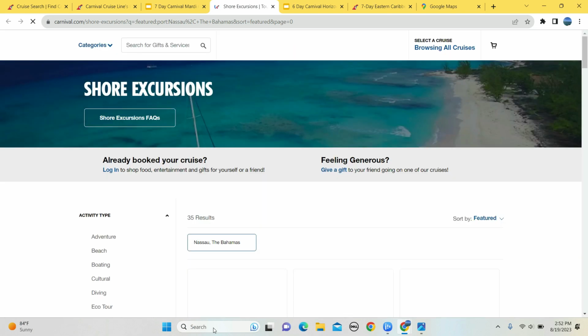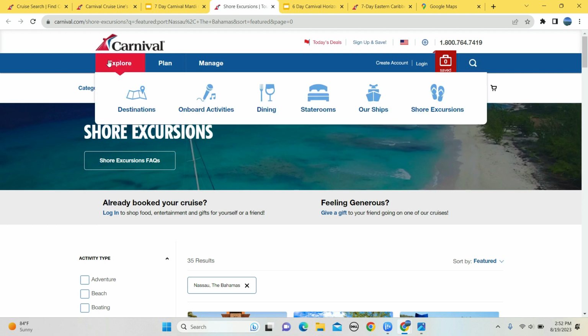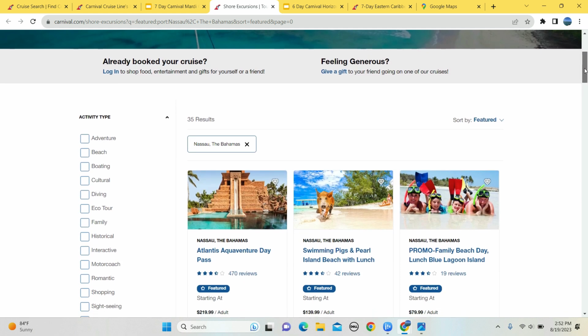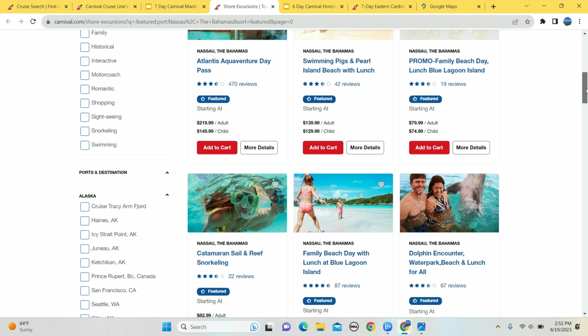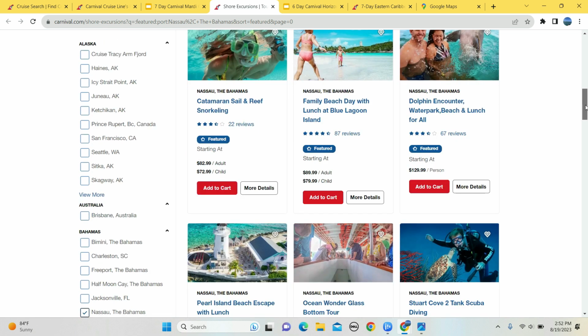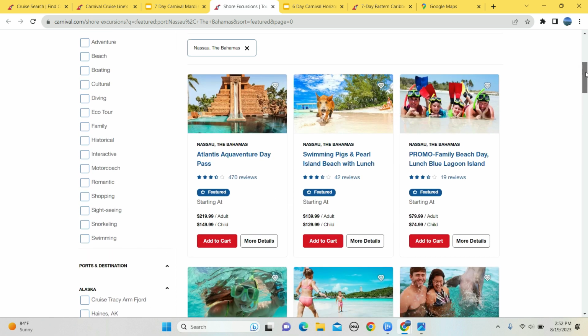Some other things to do if you're not interested in just walking off the boat and shopping or taking a taxi driving around. If you go to the Carnival homepage and you go to Explore, shore excursions. And shore excursions will be available as a sub map for you also once you book the cruise. If you're just here and you're like, man, I'm thinking about doing it, I kind of want to know what there is to do, you're in the right place. The Bahamas, select Nassau, and it'll narrow down all of your options to what's available here.